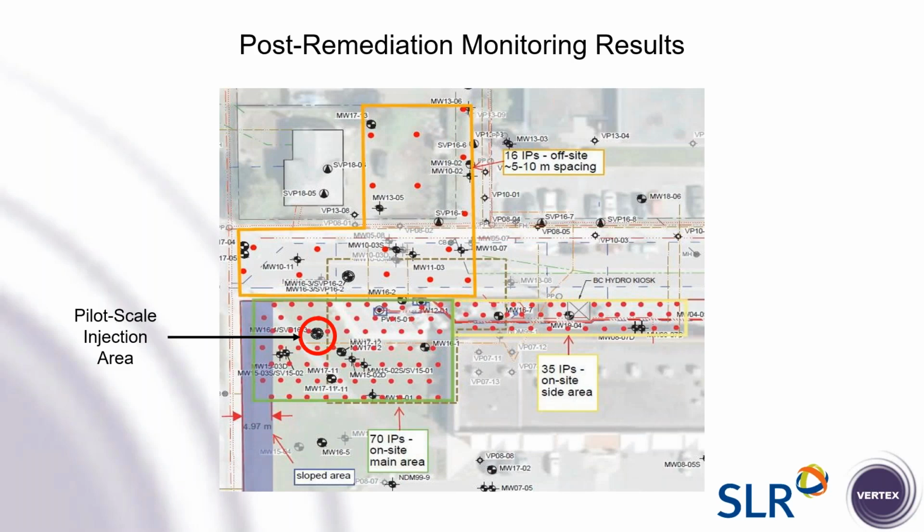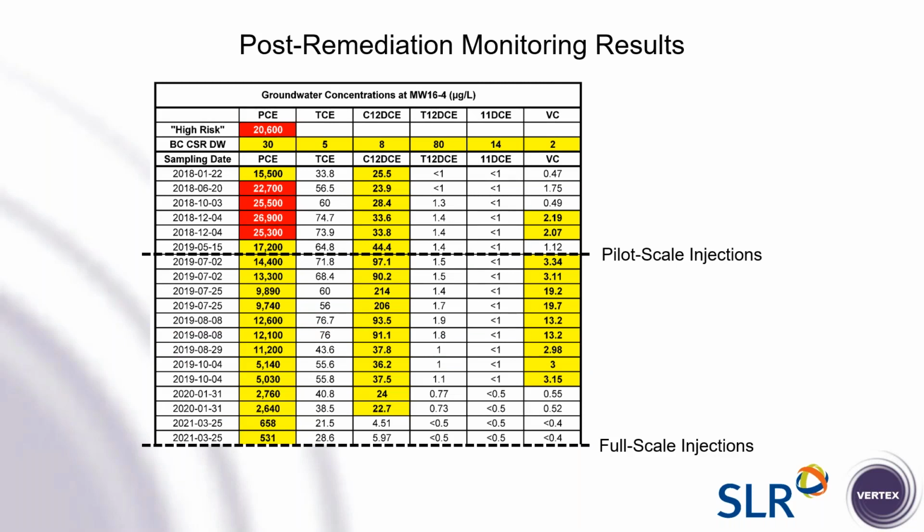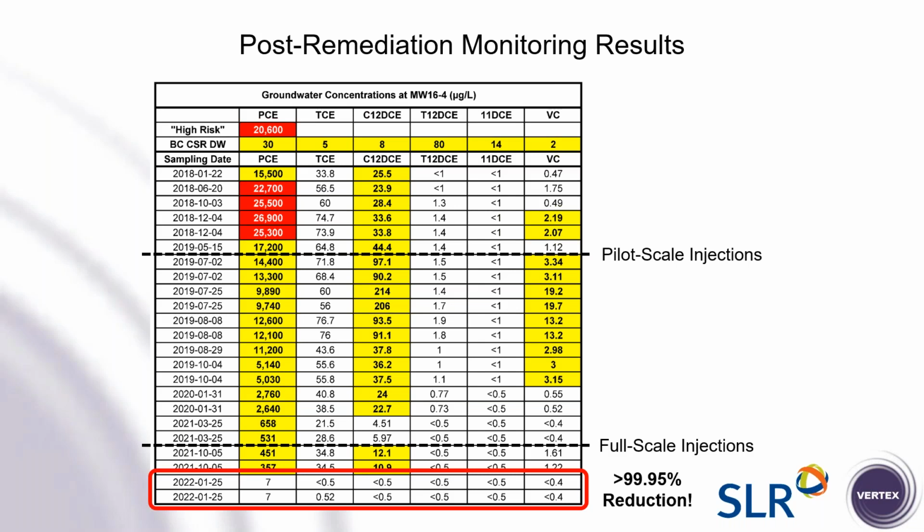So just to highlight, this was the area where we did the pilot scale injection. And because this was the worst case area and the one that was driving the high risk, I'm focusing on that for the results. But basically, here's where we were after about 3 months when they decided to go with full scale. They continued monitoring, we did our full scale, and then here's where we are at the end of their monitoring. And there was no expectation, as I said, to meet a remedial standard, but in fact we did on this site and ended up with over a 99.9% reduction, which is pretty incredible.